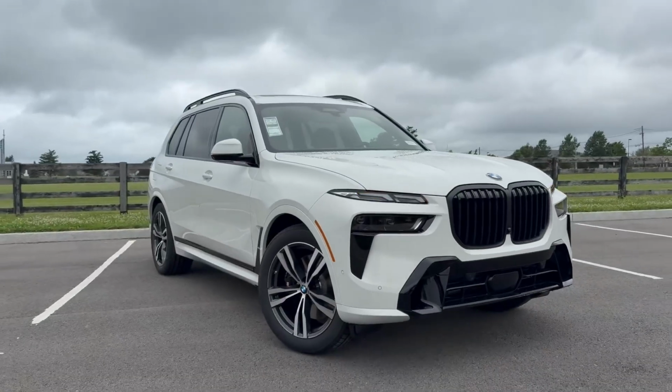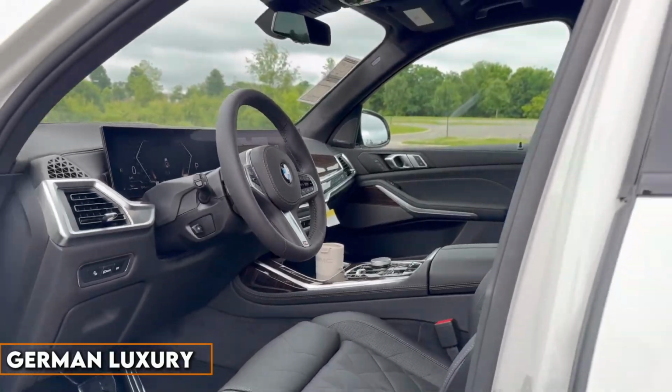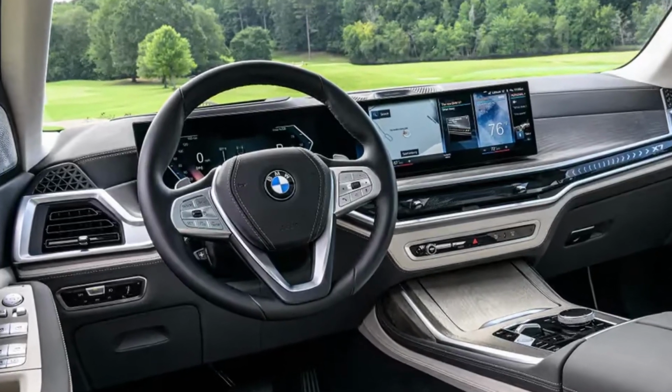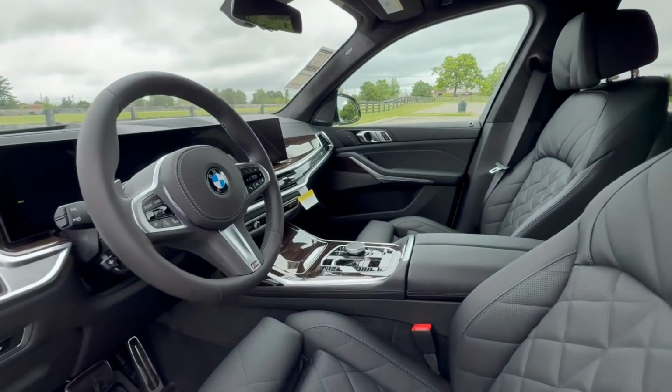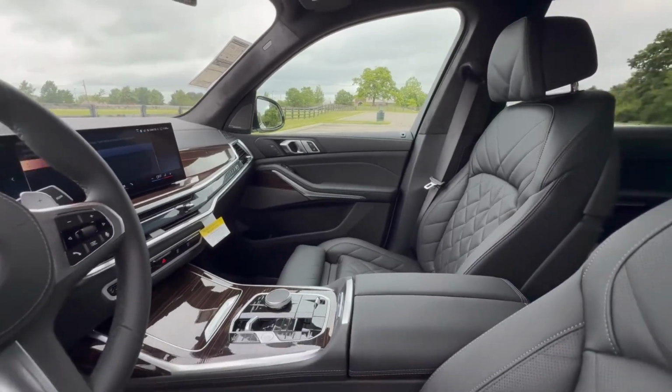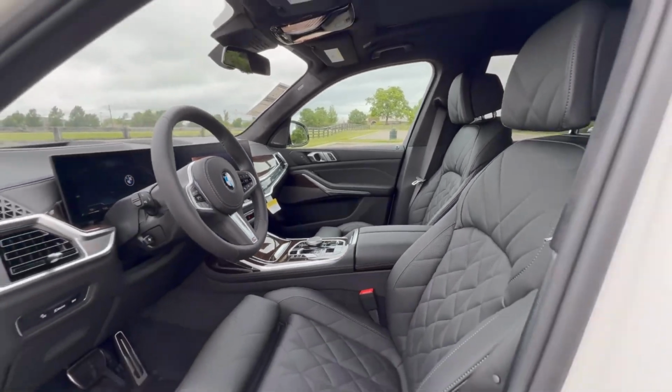7. BMW X7, German Engineering Costs. The BMW X7 represents German luxury at its finest. Sophisticated interior, impressive driving dynamics for such a large vehicle, and technology that genuinely enhances the driving experience.